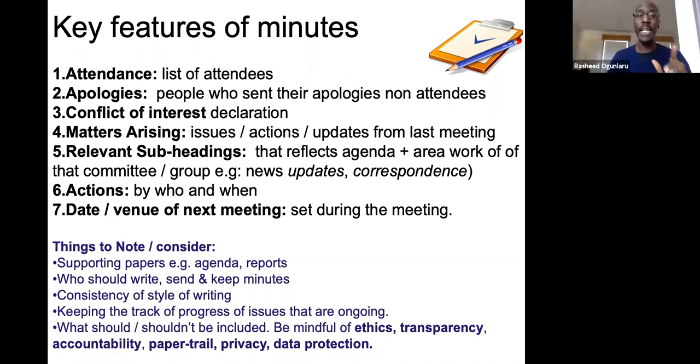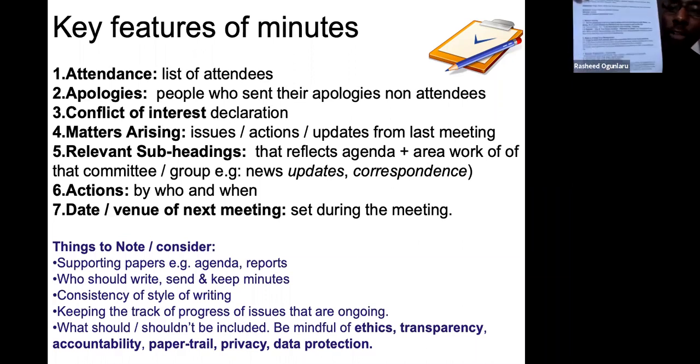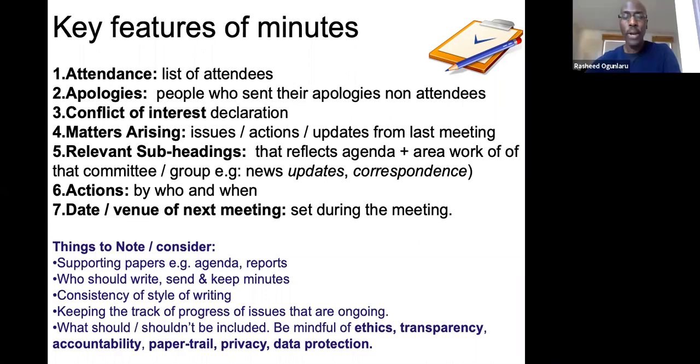And then typically the features will also include actions. What are the actions to be taken? Now, different minute takers and different meetings will have different styles. Interestingly, our management committee, and I think other committees too, tend to have their actions in boxes. They have an additional sheet that will have boxes. Whereas in my committee, the communications one, our actions are in bold, so it's easy to see. But it's what works for the committee. And then typically we'll include the date and the venue of the next meeting.